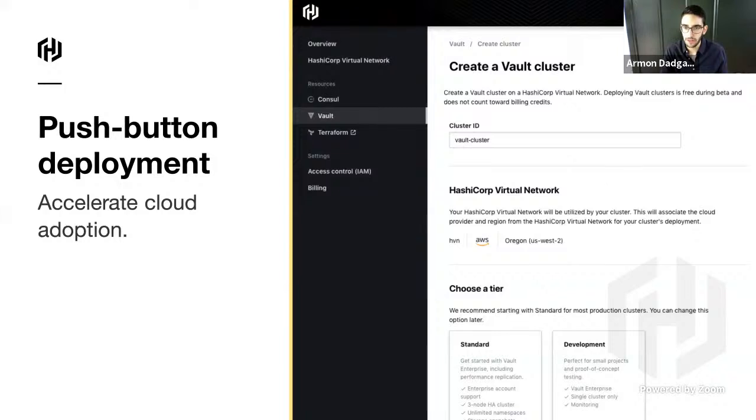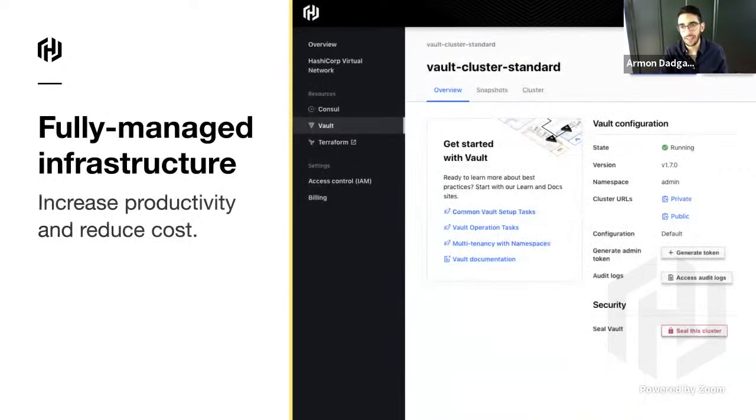And so the push button deployment should look as easy as filling out some names, some details, like what region you want to be in, what tier you want to go with, and then push go, right? Again, when we talk about fully managed, you can see here the version, the health status, and you can do some high level operations, but all of the underpinning, making sure this is running, scaled and available, is the HashiCorp problem.